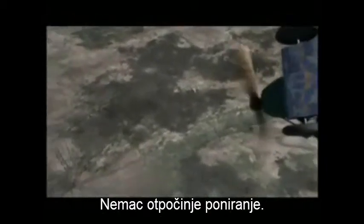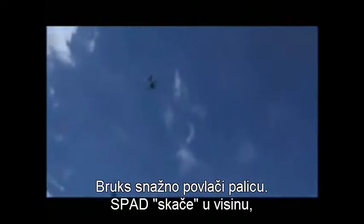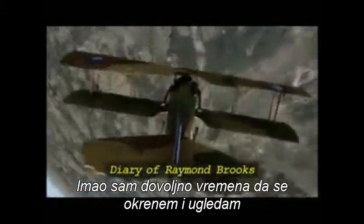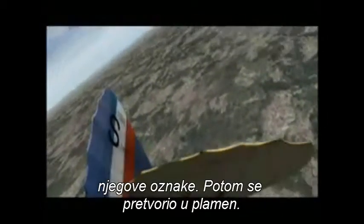The German bores in. Bruks pulls hard back on the stick. The SPAD leaps skyward. I had just enough time to dip enough to see his features before I fired incendiaries, and he was aflame.